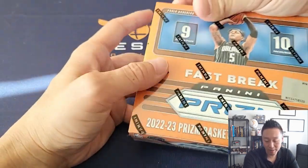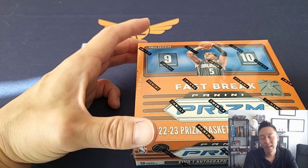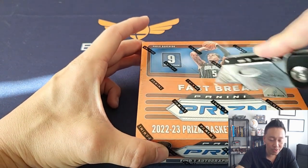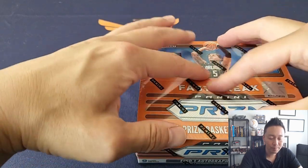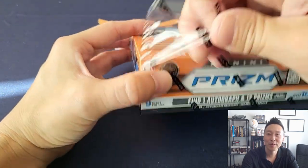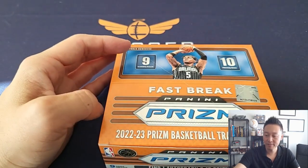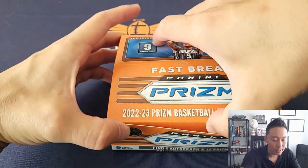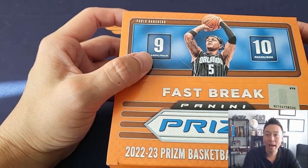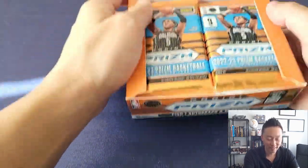I actually feel really good about this box. My previous opening, I didn't do too well. I think I did okay on the No Huddle NFL box, but I'm very interested to see how we will do. I'm thinking positive. I'm a very optimistic person. This is very exciting, my very first time opening this. Like I said, it's 9 cards per pack, 10 packs per box, so this is 90 cards. I could do the math.